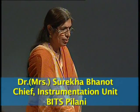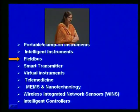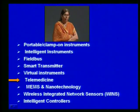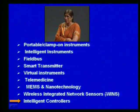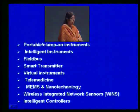Now we come to some buzzwords in instrumentation. These are some of the ones all of you are familiar with, so I think we'll just go through them quickly. One thing is portable or clamp-on instruments that have come. Then intelligent instruments, field bus, smart transmitters, virtual instruments, telemedicine, MEMS and nanotechnology, wireless integrated network sensors and intelligent controllers. These are some of the things which are happening in instrumentation. So let us just go one by one through them.